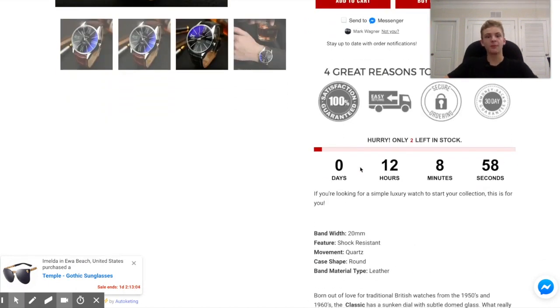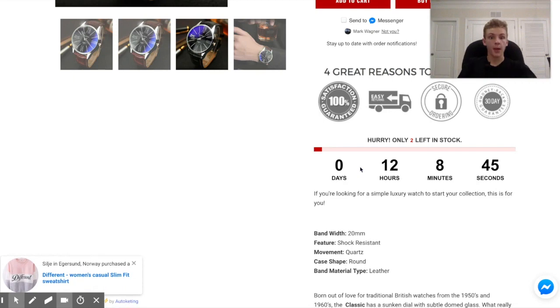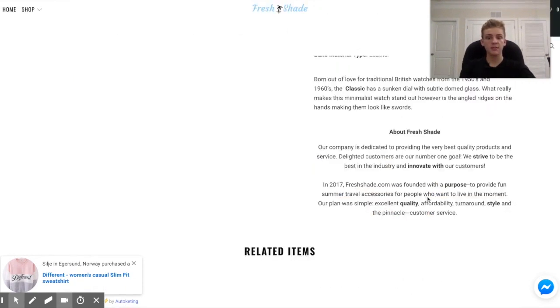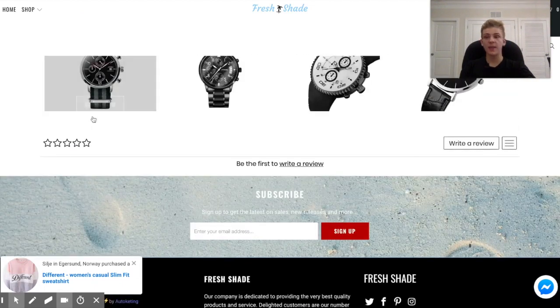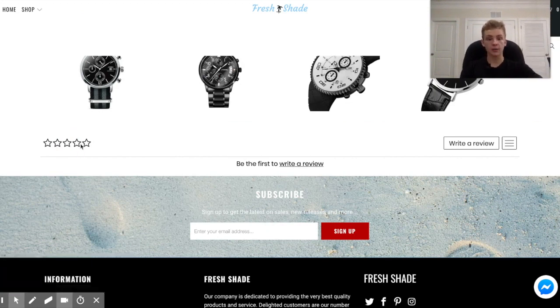Okay, so I really don't recommend doing countdown timers anymore. Obviously it's worth testing for your conversion rate, but personally, just a rule of thumb, I don't do countdown timers anymore. I would also recommend that you remove all the default overload description. And I would also recommend that if you aren't going to have any reviews on any of your products, just go ahead and remove that app altogether.